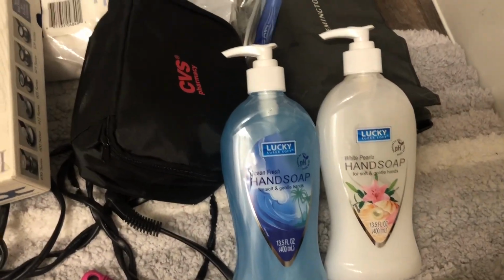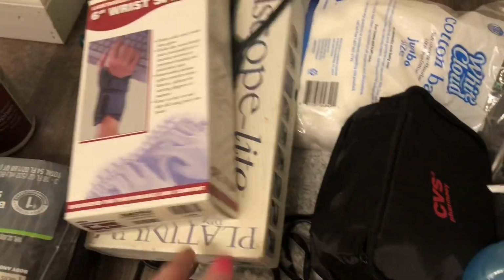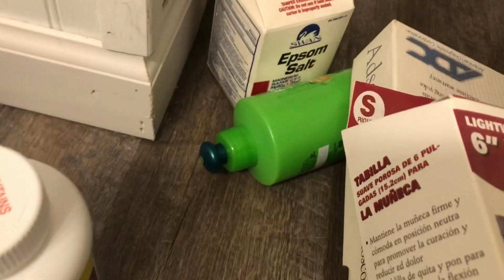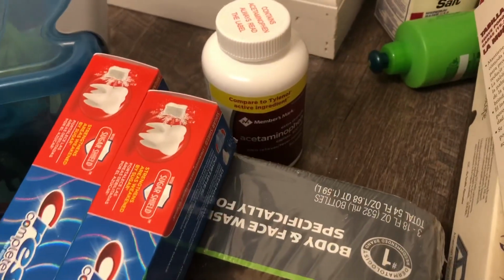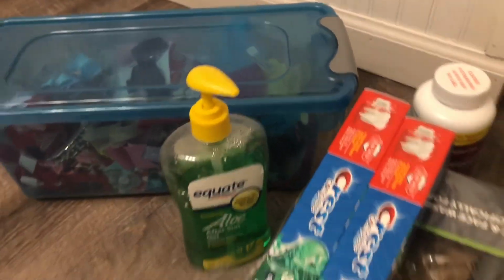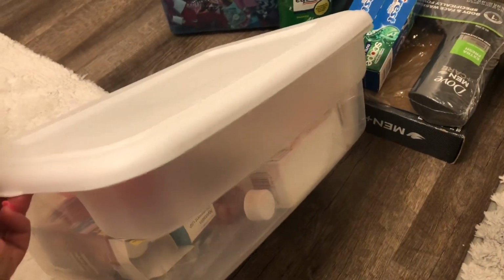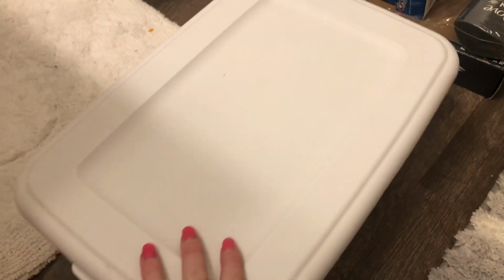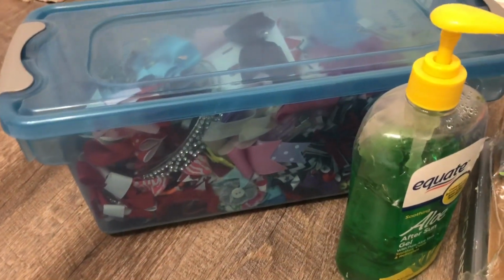So I found two things of hand soap in there, some medical equipment, a wrist splint. Those are the good things to keep. I found a thing of cotton balls, and there's some of the girls' hair stuff, body wash, extra things of toothpaste, aloe for summertime, some Tylenol that's not really in the right spot. And then this thing here is mostly full of medications that I'm guessing are probably going to be expired. So I may clean out this bin and use this for something else. We'll see. And then this is the girls' hair bows back here. That's already pretty well organized.